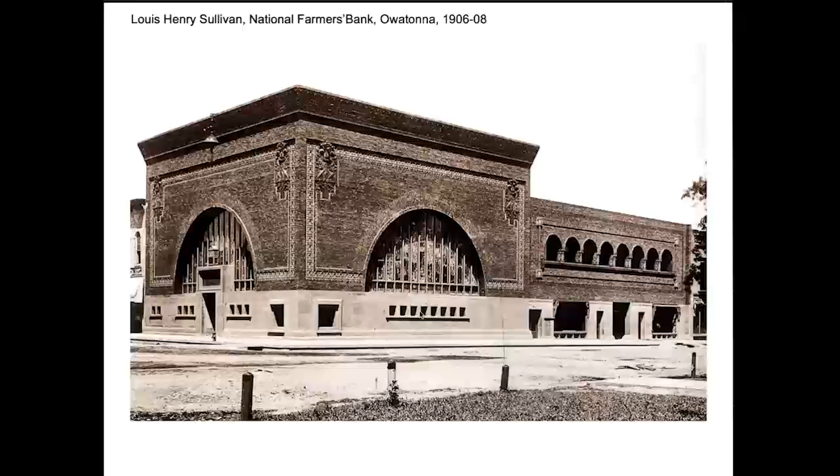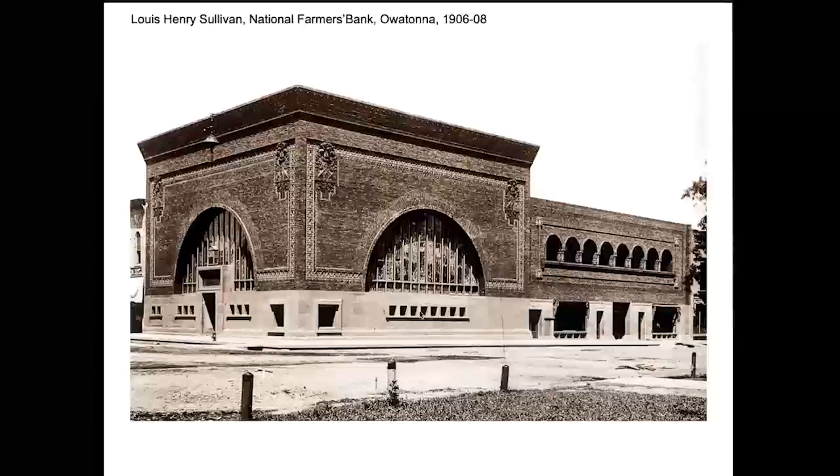Toward the end of his career, Sullivan designed 7 banks in rural towns, Wisconsin and other states in northern Chicago. Among them, the National Farmers Bank in Owatonna, a low cube volume of red sandstone and brick, decorated with glazed terracotta and strings of colored mosaics.